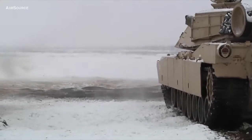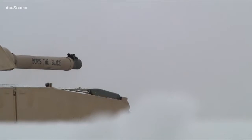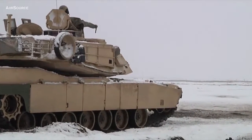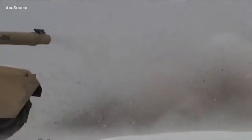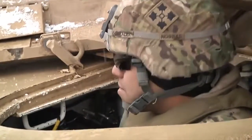So right now it is 120 millimeter SABOT round training, as well as the multi-purpose anti-tank round, the MPAT round. It's fantastic. We've been training for this mission for the last year, and I think it shows the agility of an armored brigade that can push combat power forward, build it, and get it out here firing within 10 days.